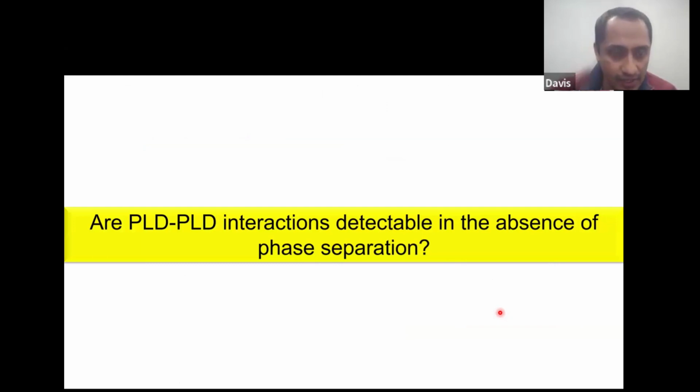So this is the last bit of experiments that I'm going to show you, and it comes to an important question: are PLD-PLD interactions detectable in the absence of phase separation? Normally condensates are observed at very high concentrations, sometimes beyond physiological levels. So can we detect such interactions at concentrations that are physiologically relevant?